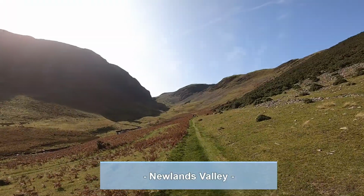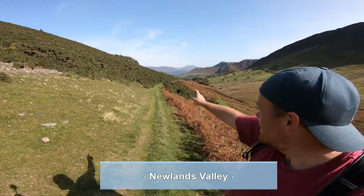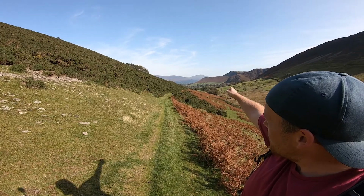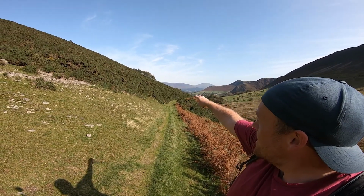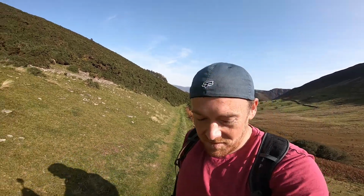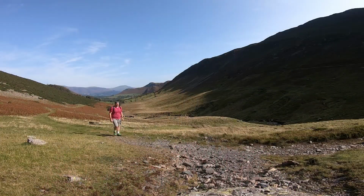Walking up the valley now up to Robinson, which is up there. In the distance there you can see Blencathra, the one with the little pointy sort of thing on the right hand side, and then just here behind these ferns, that's Skiddaw, which is where we walked last time and the weather was horrendous. But yeah, it's not today. Stunning.